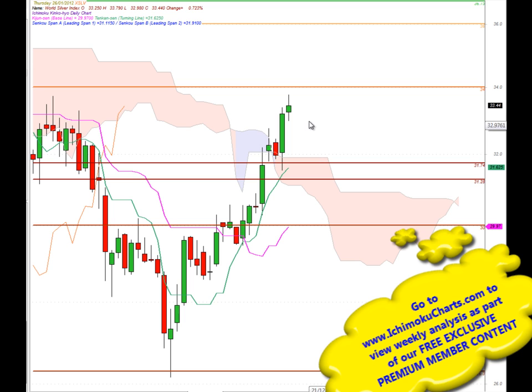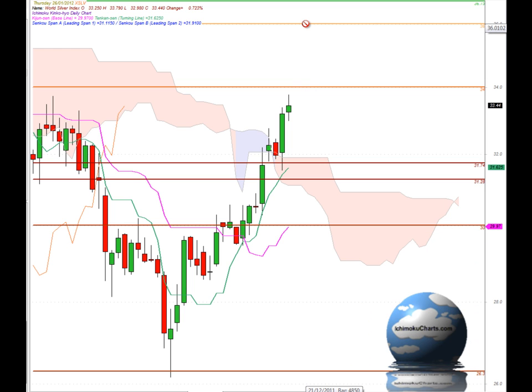As we saw with gold, we do have solid support at the top of the cloud at roughly the 32 level, just below 32. There are a couple of regions within the cloud too where we have potential for strong support as well. If the market does continue trading up, however, and we see a bullish close up above 34, then there is very strong potential for this market to trade up to 36. Not a lot of resistance between 34 and 36, so what we'd like to see would be a bullish close up above the 34 level.